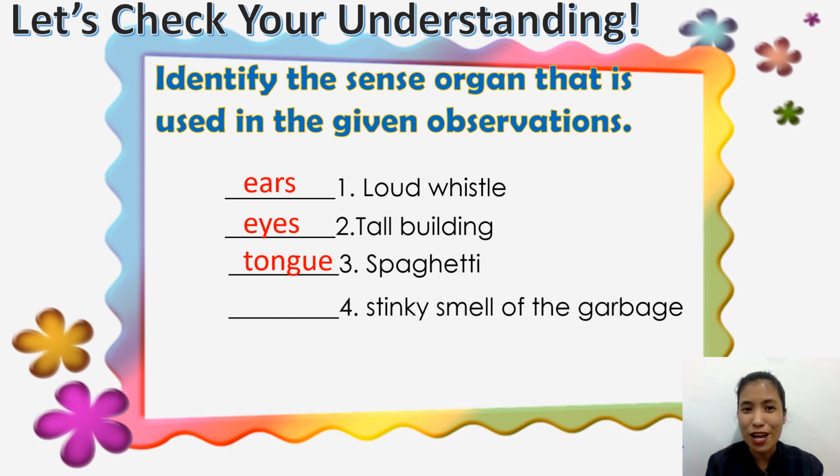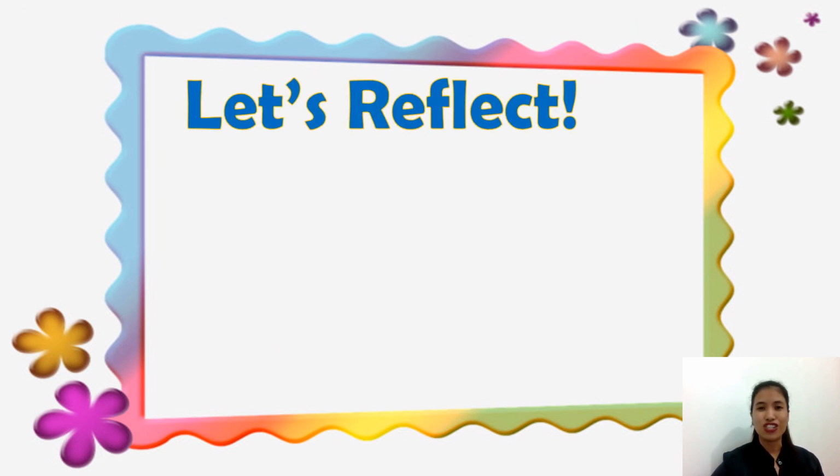How about the fourth one? The stinky smell of the garbage. What is the answer? Nose. And lastly, soft pillow. What sense organ will you use? Right. That is skin. Did you get that? Wonderful. Before we end our discussion, let's reflect on this question.